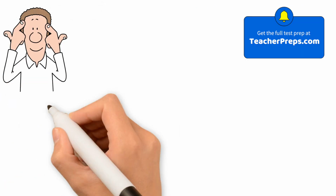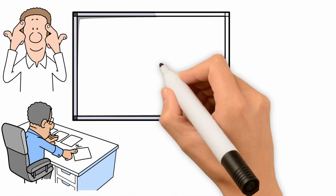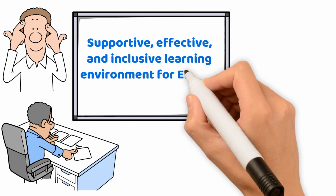By mastering these strategies, you will be well prepared for your teacher certification exam, but also equipped to provide a supportive, effective, and inclusive learning environment for English learners.